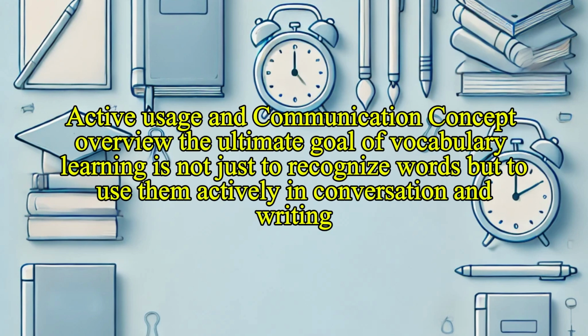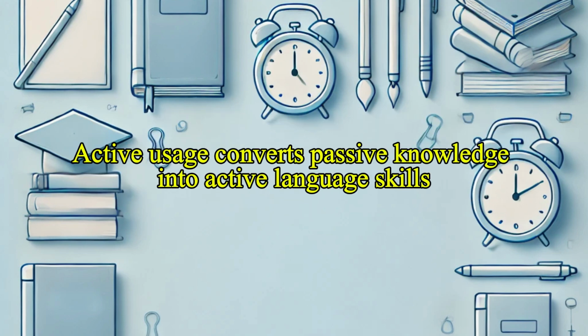5. Active usage in communication. Concept overview. The ultimate goal of vocabulary learning is not just to recognize words, but to use them actively in conversation and writing. Active usage converts passive knowledge into active language skills.